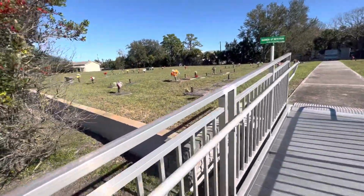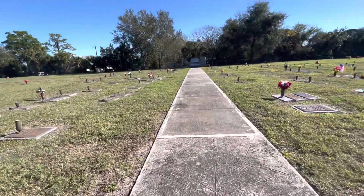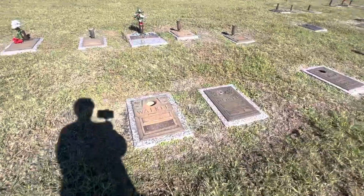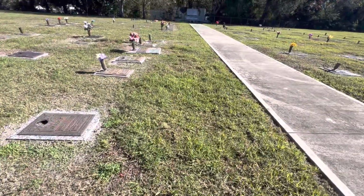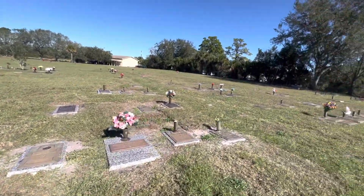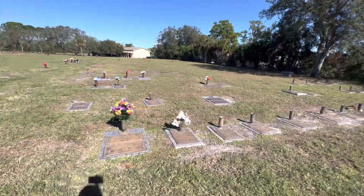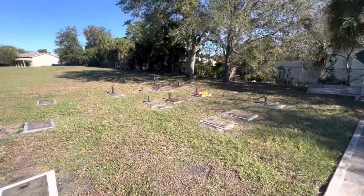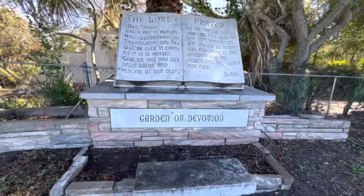So we are in the section known as the Garden of Devotion. These are all people that have died in the 1980s. I'm sorry that my shadow keeps getting in the way, but it's hard to allow you to view the headstones when you see the outline of who I am. So I am in the back, and I wanted to show you this. This looked kind of cool.